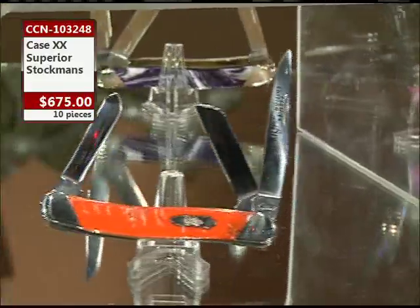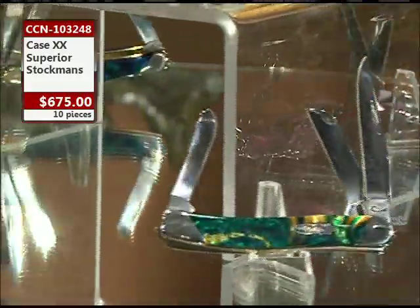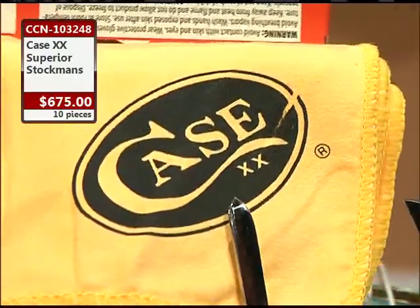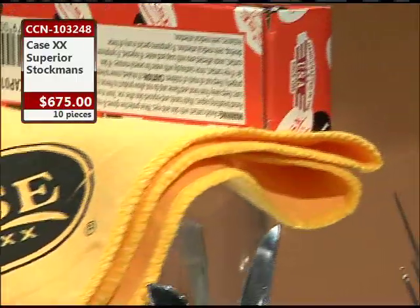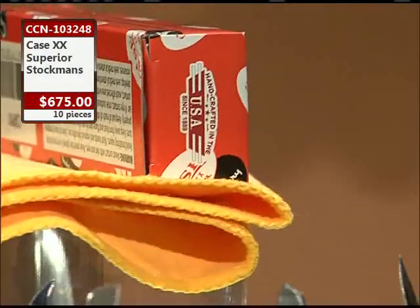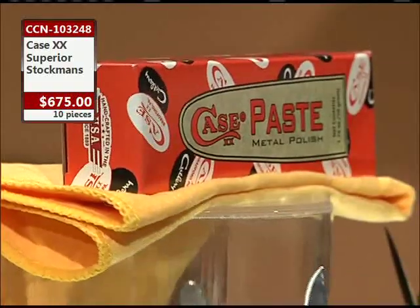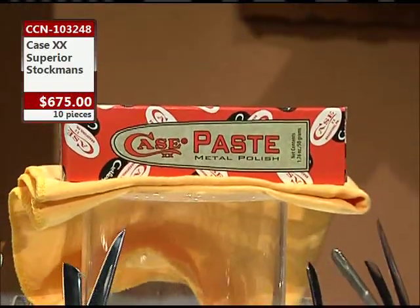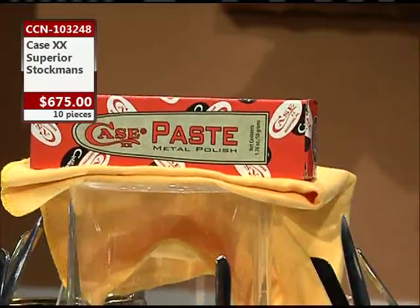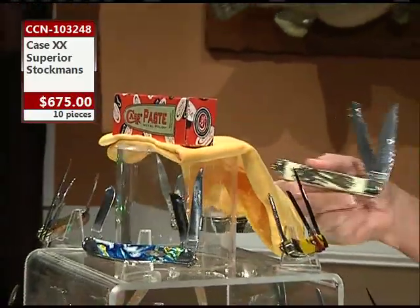I like the fact that we had a Stockman collection. That was one of the things. This is a 3 5/8, your traditional Stockman size. 2 free gifts will be going out. Actually, 3 free gifts. We have a Case paste. This is a $20 value. It's a polishing paste. You'll also get the Case polishing cloth. So now you're up to $40 in value. And this is over $50.